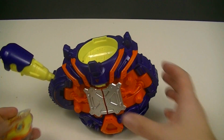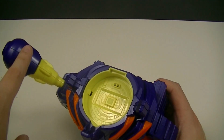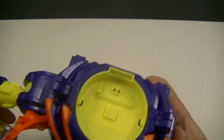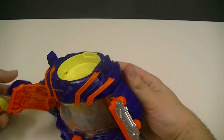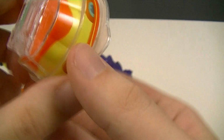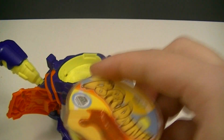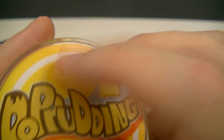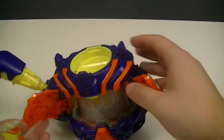Now the way this works is that basically lowering the lever raises up a pin here that hits this button here, and when this button is pressed, this drops down into here. And then it's got a little pin here. It's one of the 2 switches up here.